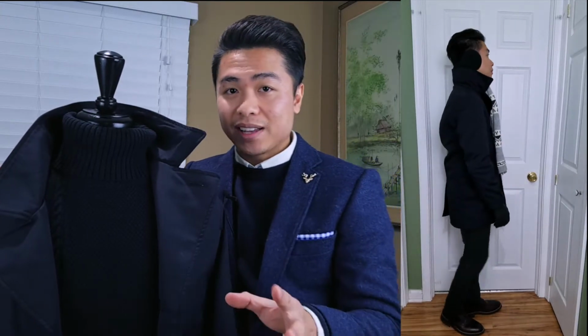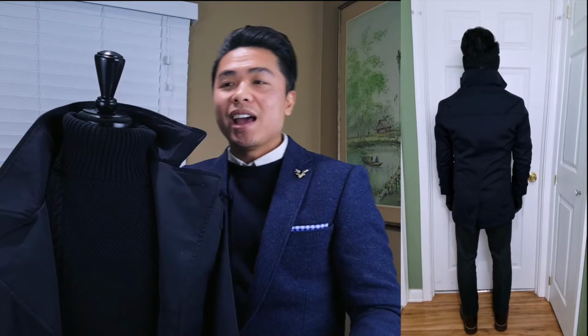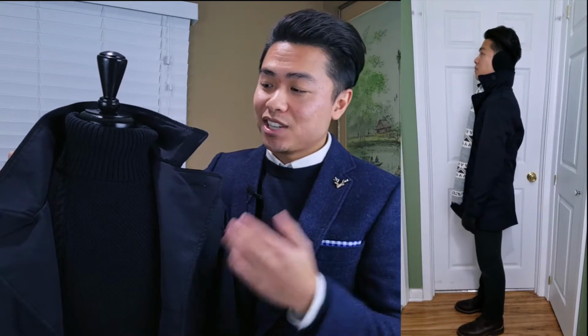And the thing I like about the car coat is that it really accentuates your body, and it hugs to your body, so it's a really streamlined look. And especially if you're a shorter guy, it's a really good piece for a shorter guy, because again, it hits at mid-thigh, and it gives you the appearance of height. When I'm rocking this jacket, it really makes me feel like I'm taller when I see myself in pictures or in the mirror.